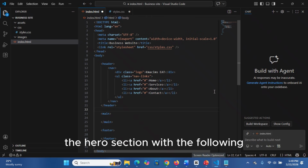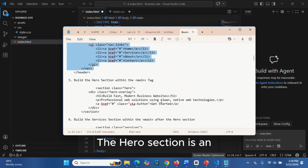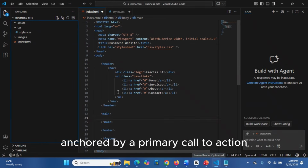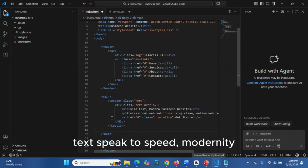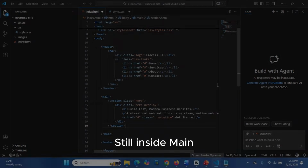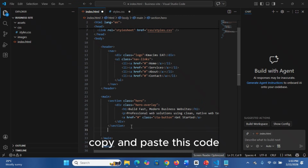Next, let's build the Hero section with the following code inside the main tag. The Hero section is an important section that communicates what the business does and its value proposition, anchored by a primary call to action. In this example, the headline and supporting text speak to speed, modernity, and a professional, technology-forward approach. Still inside main, below the Hero section, copy and paste this code.